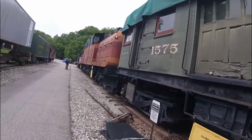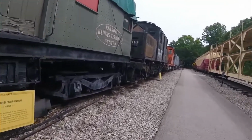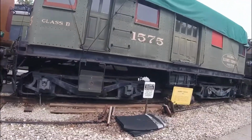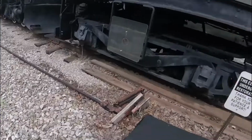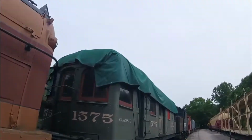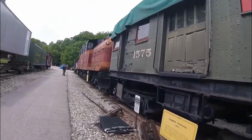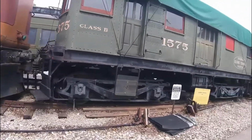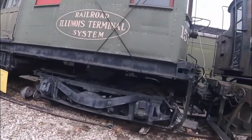And in like the 1980s, it was being repainted till 2007 or 2008, and then in 2015 to 2016, the roof was being cosmetically restored. Also, it can be seen in this spot in the museum where it can be seen today. Also, Illinois Terminal 1575 is one of 2 surviving Class B electric box cab locomotives left in the world today, and 1565 is the other one and is seen at the Illinois Railway Museum in Union, Illinois, and 1575 can be found here at the National Museum of Transportation in St. Louis, Missouri, where it is seen today.